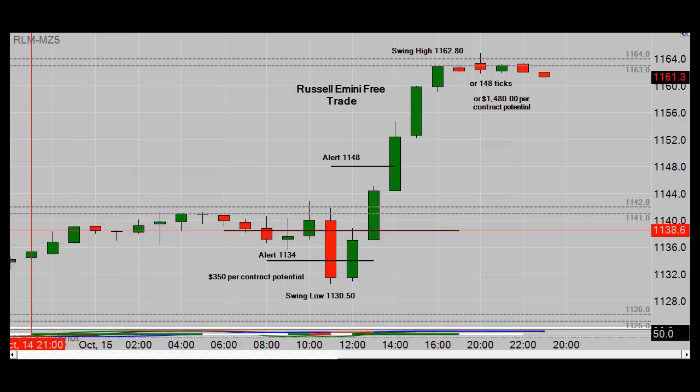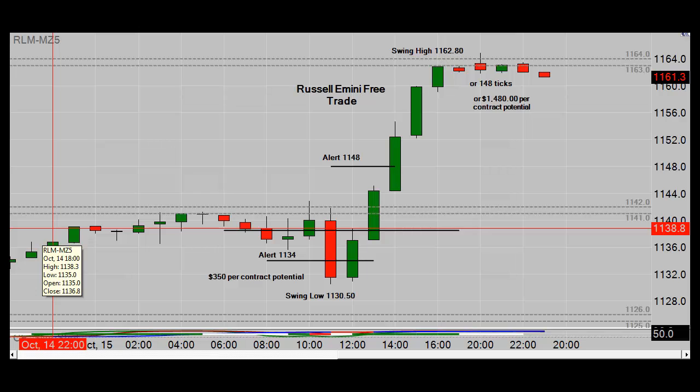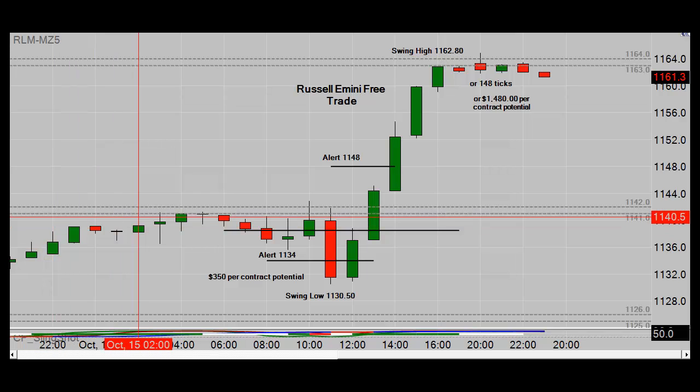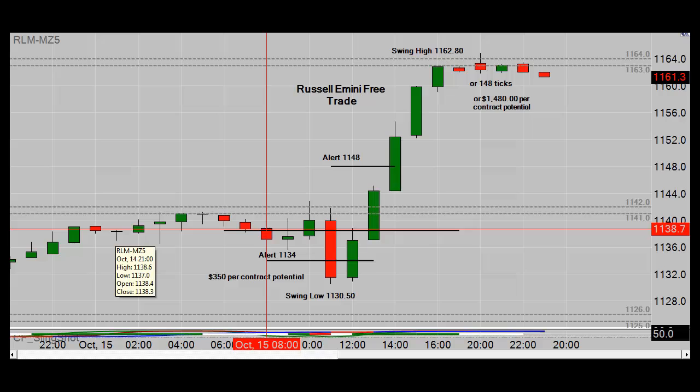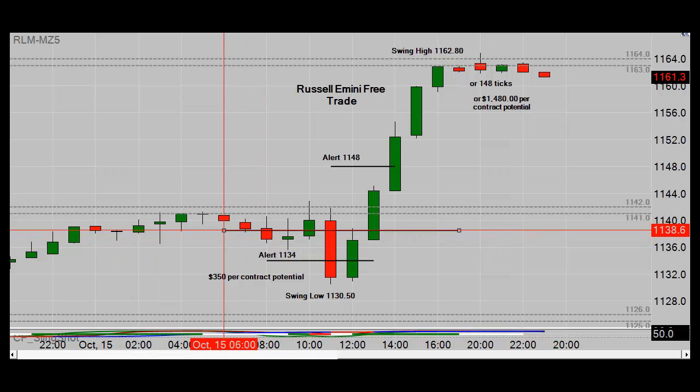I don't want to mess with it. Now, in the Russell, you only need 1 point to be done for the day. And so if you get in at 1138.50, at 1139.50, you're done. So, you know what? I should just go ahead and stretch it out. There we go.